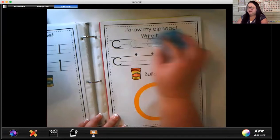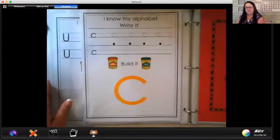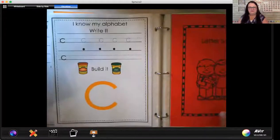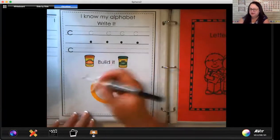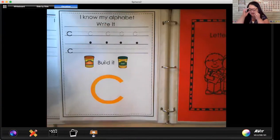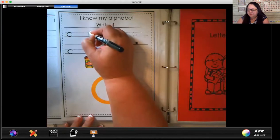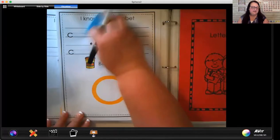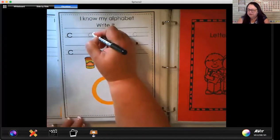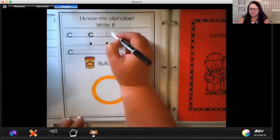So I'm going to go ahead and erase my capital C's. I'm going to turn the page, and then I'm going to do my lowercase. Okay. All right, so I make my pen again, lid in the back, and this time lowercase c is the same shape, but you start at the middle line and touch the bottom line. Oops, that wasn't a very good one. I'm going to do my best. I'm going to erase that. Try that again. So touch the middle line and touch the bottom line. Okay, you don't go up to the top.